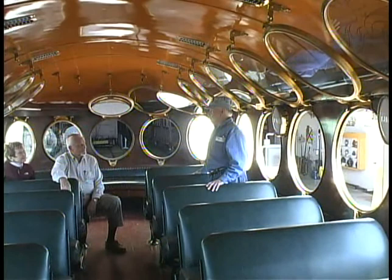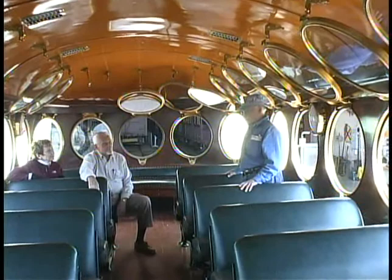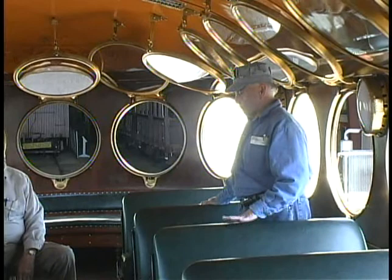So the car is restored to as it was when it was delivered in 1910. We do operate it. Its capacity was 84 people. There are 25 rows of seats and one bench, 25 sets of seats. That means there's three people at each of these benches.